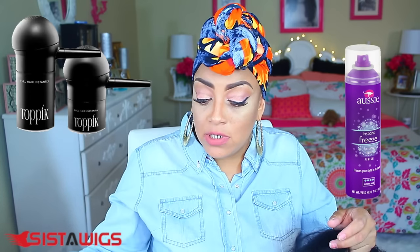So, I do have my foundation stick, which is by Black Opal, in the color Kalahari Sand. I've been using this because it matches my complexion perfectly. Hair gel, which is by Ebin New York, which you can also get from sisterwigs.com. Some hairspray and TOPPIK hair building fibers, and just other little necessary things too. So let's begin.